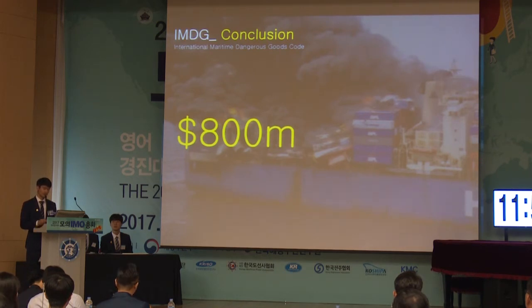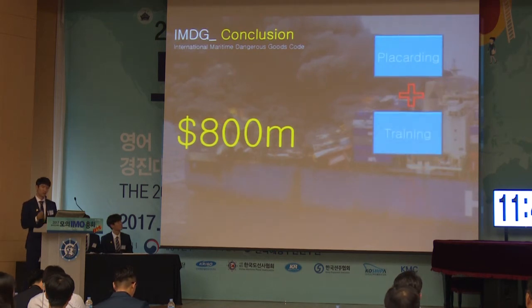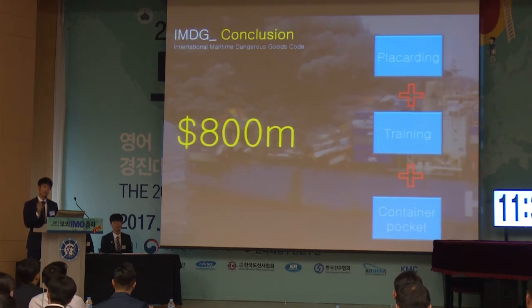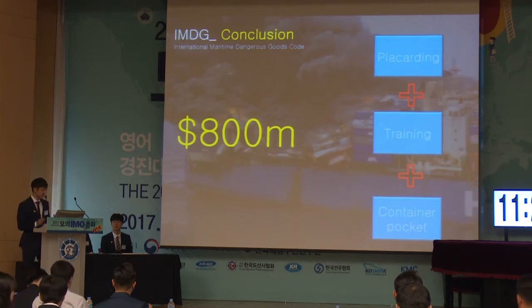There are no additional costs for plate cutting and training, because in the case of plate cutting, we can just write down the new rules on the existing plate cut, and in the case of training, we can just add some lectures to the existing seafarer safety lecture. What about the container pocket?